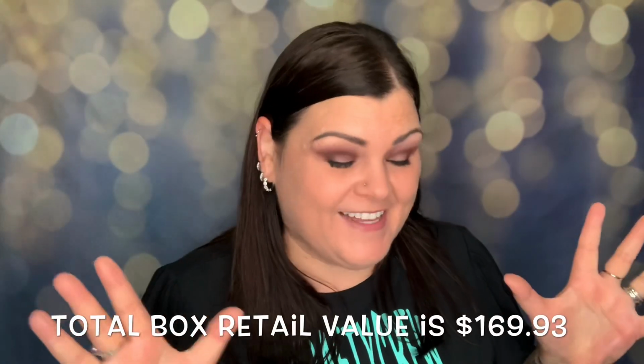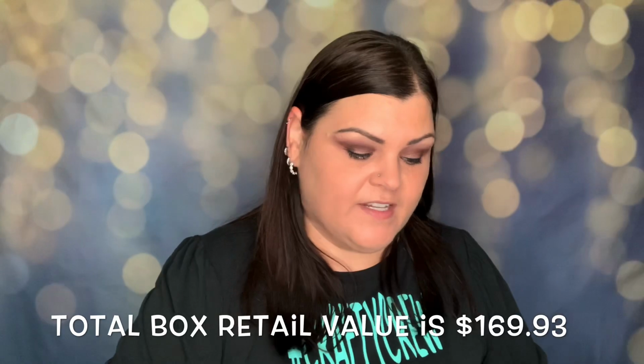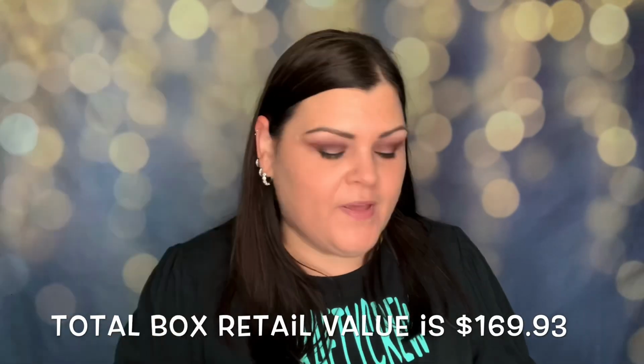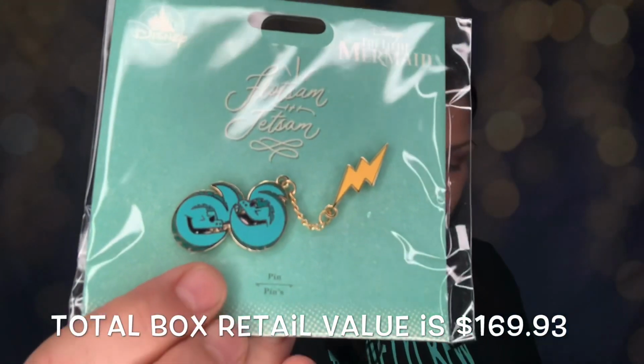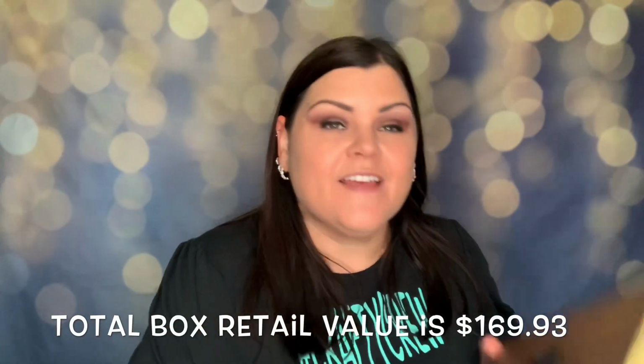So recapping what came in this box, I got the Pandora Mickey Mouse charm, which I'm so glad to have. We have this amazing little piece right here that's going to go with the others that I have. We have the monthly pin. We have this Ariel pin, which is adorable. This, which I cannot wait to put together, and the card set, you guys. Let me go get my bracelet to show you guys.